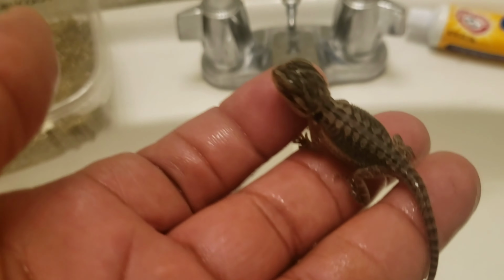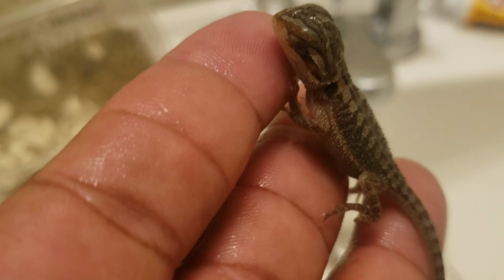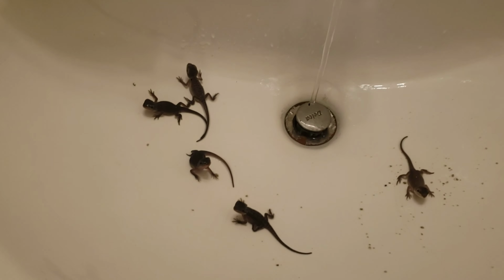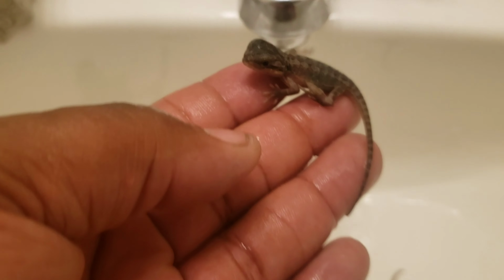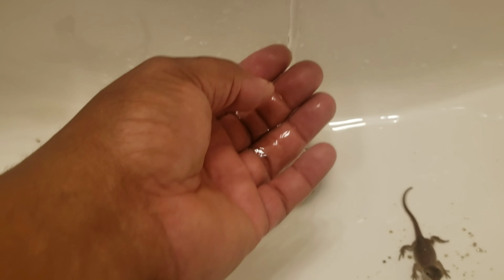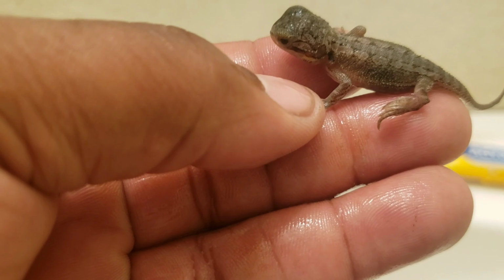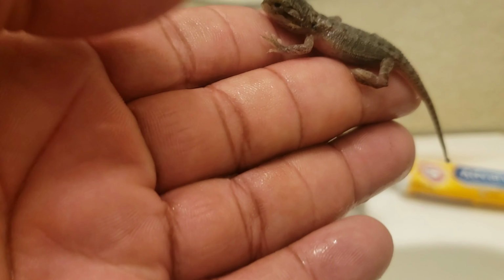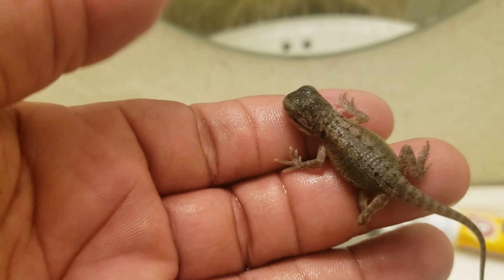It's another one. This one has a deformed leg. See that? That could have been an incubation issue, because out of 3 clutches, this is the first one with any defect. But it does happen.